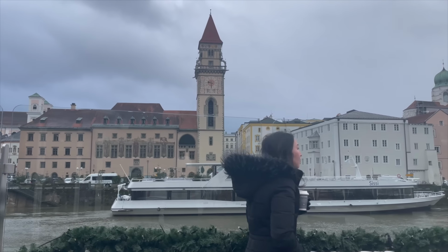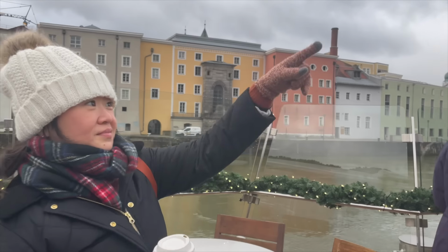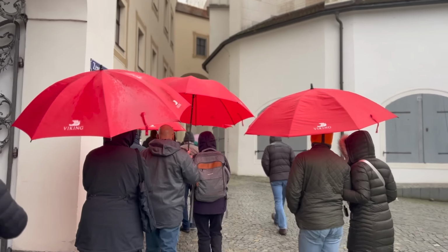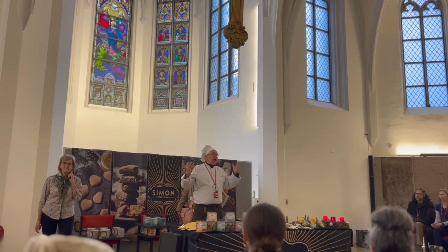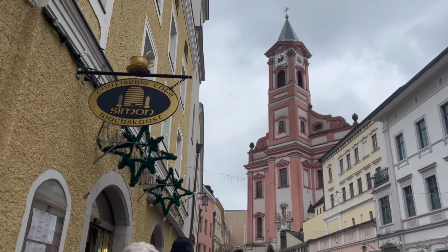Passau was a charming medieval town at the confluence of three different rivers, so clearly a very valuable location for trade, but it was raining all day. Our walking tour also consisted of a gingerbread demonstration from a local celebrity, Mr. Simon himself.